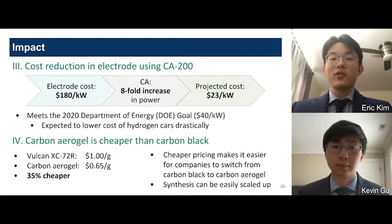The 8-fold increase in power density after replacing carbon black with carbon aerogel theoretically indicates that we will bring down the electrode cost to about $23 per kilowatt of energy. This meets the 2020 Department of Energy goal. We also observed that our carbon aerogel is 35% cheaper to manufacture than carbon black.